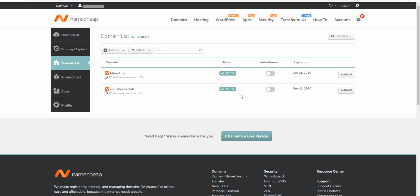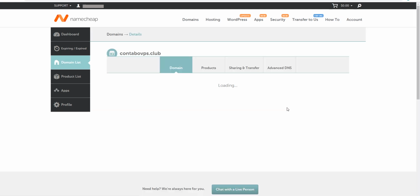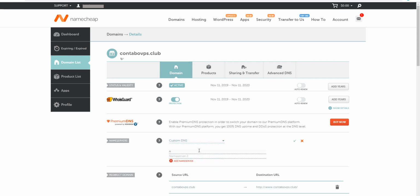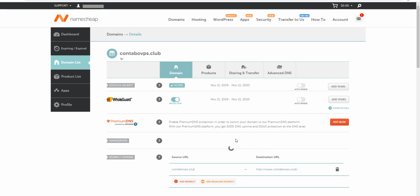Moving on to the domain register website, I'm using NameCheap, but if you are using other domain register, procedure should be similar. Click Domain List, choose your domain, and on the right side click Manage. Under Name Servers, you will find three options. Click Custom DNS and type ns1.contabo.net as your first name server and ns2.contabo.net as your second name server. These are default Contabo name servers. Confirm by pressing green checkmark.